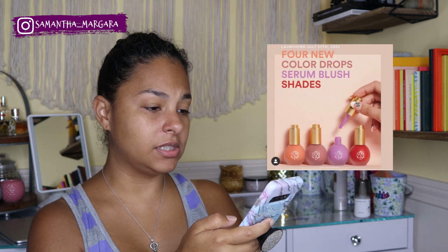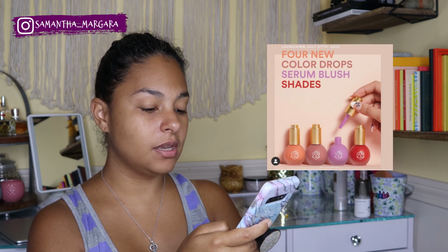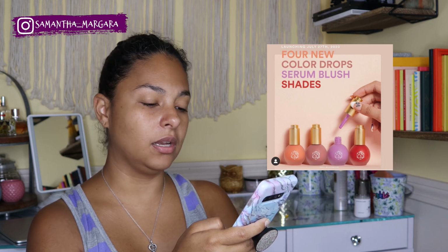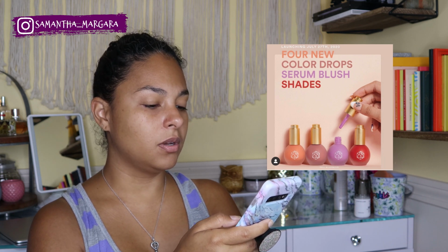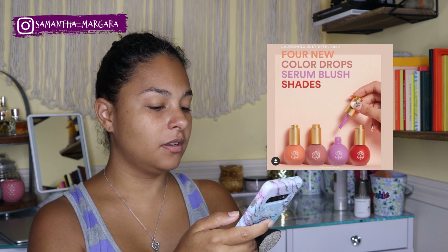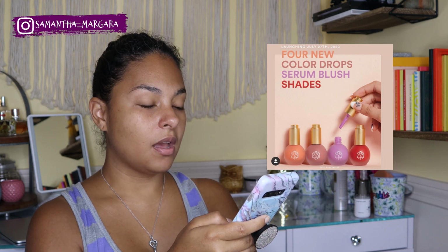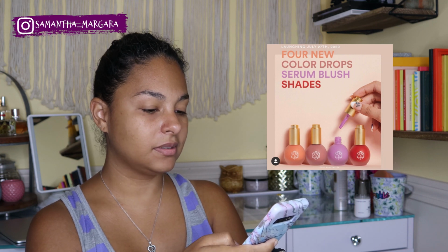I'm good to go. And then this morning I saw that M Cosmetics came out with 4 new color drop serum blush shades. One's like a purple, one's like a red, there's a mauve-y kind of beige tone, and then a really punchy orange: Peachy Peach, Venetian Rose, Little Lilac, and Cherry Splash. I want to try it, but it's not that bad. So I think I'm going to pass on that too.